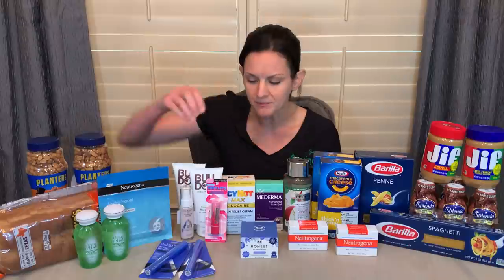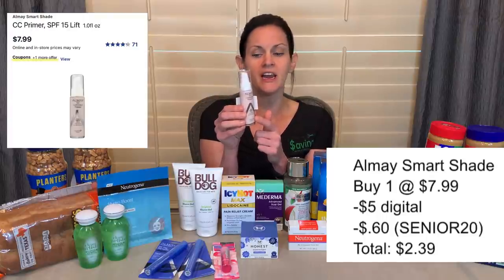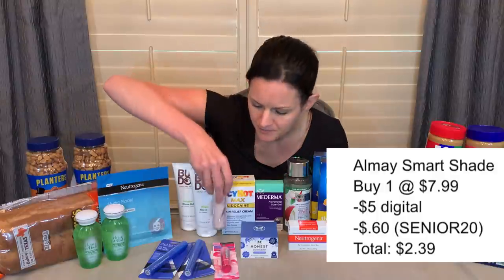When I spent $20, the first deal that I did was on the Baby Lips. These are $3.99. I had a $3 digital coupon, making it 99 cents. I also used the code senior20, which took off 19 cents. Final cost just 80 cents for this item. I also got the Almay Luscious Primer, $7.99. There is a $5 digital coupon. Code senior20 took off 60 cents, leaving me to pay $2.39 for this item.